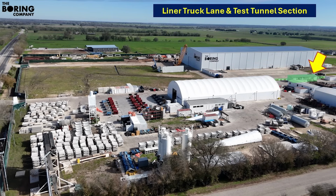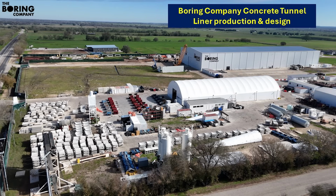Also visible on the right-hand side of the screen, highlighted in green, is liner truck lane, and this is another facility that we will go into more detail later in the video. Also in this image is one of the most important parts of this part of the site, and that is the production facility for the concrete liners that actually make the tunnel segments that allow the tunneling to proceed.